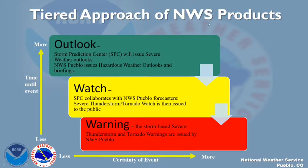And we do use a tiered approach of National Weather Service products. First thing, a couple days out, up to a week out, depending on how confident we are in a particular event, the Storm Prediction Center will issue severe weather outlook with different ratings: marginal, slight, enhanced, moderate, or high risk. That gives you a broad idea of which areas are most at risk of seeing a severe thunderstorm on a given day.